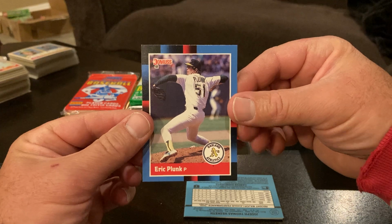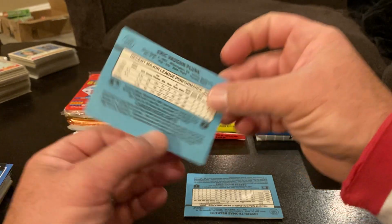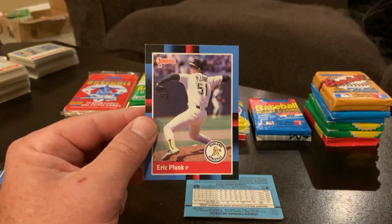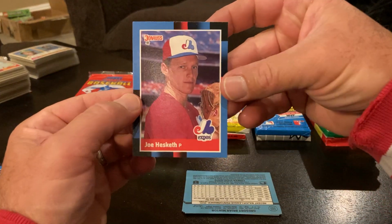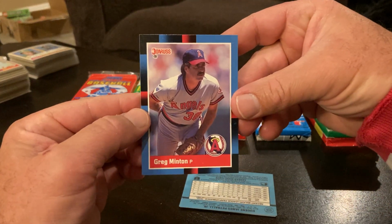I forgot who gets all weirded out when he pulls Plunk cards, just because he's always got a goofy look on him. I think it's Past is Alive, John Jabs, when he pulls a Plunk card. It's one of his so-called omens. Joe Hesketh. Greg Minton.